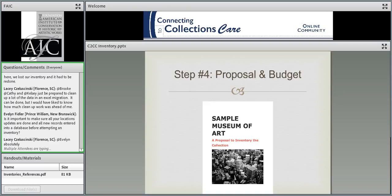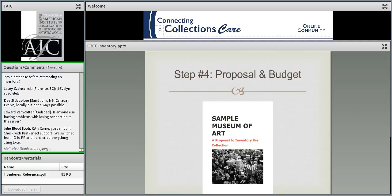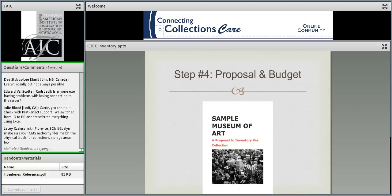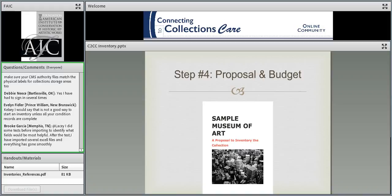I'd suggest you put together a proposal with a timeline and a budget. This will help you, or will force you, to answer all the questions for yourself that your boss or your board or your umbrella institution will be asking. And it can form the basis for grant applications. The main benefit of producing a professional proposal is that it educates up and puts the responsibility to ensure that your museum is compliant with current best collection management practices where it belongs. In other words, on the director's or the board of trustees' desk.